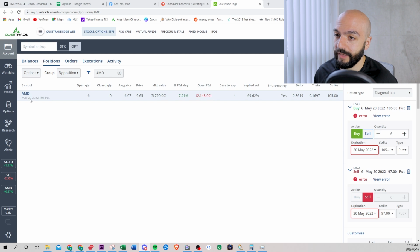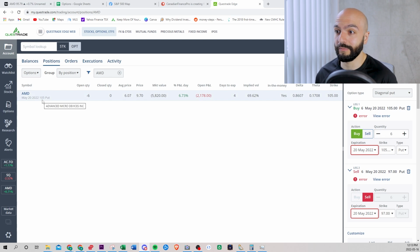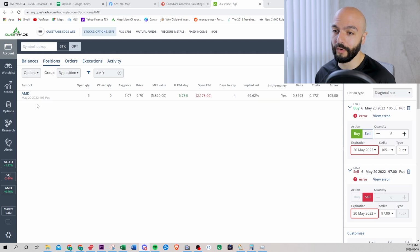So here, with 4 days to expiration, I will be forced to buy 600 shares of AMD at 105. Right now, AMD is at 95. If AMD was at 105.01, it would be out of the money, so I wouldn't be forced to buy anything. But notice how it says in the money, yes. Once it's a penny in the money, so 104.99, I can be forced to buy AMD shares. And that's the situation I'm in right now.